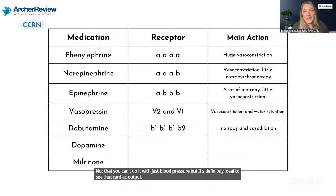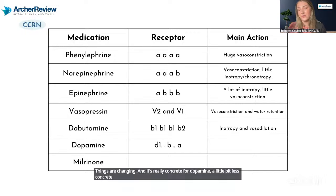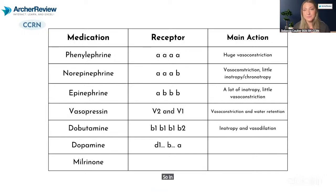What is dopamine acting on? This is a little bit of a trick question, so I'll go ahead and answer it. I've got these dots, meaning at certain doses, things are changing. And it's really concrete for dopamine, a little bit less concrete for epinephrine, at least from what I'm seeing in practice. So in early doses, I think around 0 to 5, it is stimulating our dopamine receptor.